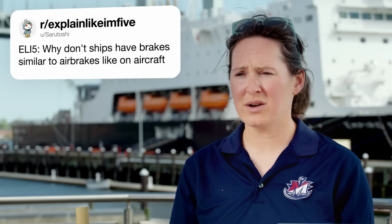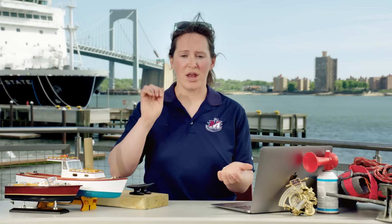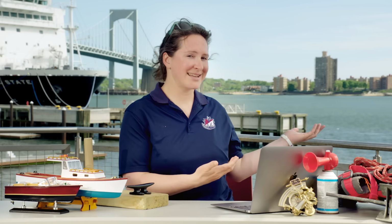Saratoshi asks, why don't ships have brakes? Because there's not enough friction between the boat and the water. Your car has brakes because when you try to stop the wheel, it has all that friction from the pavement and the roadway underneath. We don't have that same sort of grip.